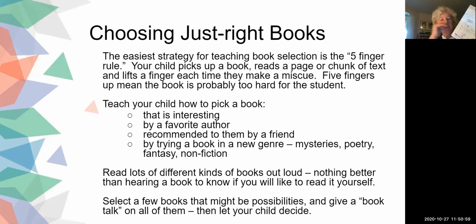The other thing I do with kids is teach them how to pick a book. So you want one that's interesting. Like, I love this book, and I picked this book because it has a medal on it. And when I see a medal on a book, I know that it's won some award. And this award that this book won was the Ezra Jack Keats Storybook Award. And I adore Ezra Jack Keats. So that's almost as if Ezra Jack Keats recommended this book to me. Okay, so this idea of recommending books by a friend is really important.